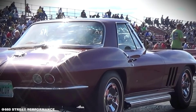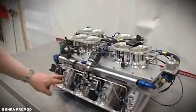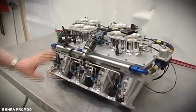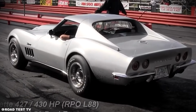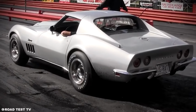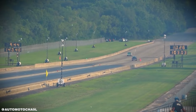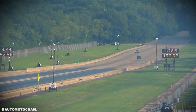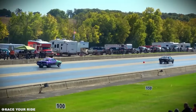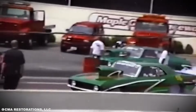Most racers kept their bottles at ambient temperature, whatever the weather gave them. On a cold morning, their bottles might be at 60 degrees, giving them only 675 psi and reduced flow. On a hot afternoon, the same bottle might reach 85 degrees and 900 psi. This temperature variation meant their nitrous systems were adding different amounts of power for every run. They'd jet their engines for average conditions and hope for the best.